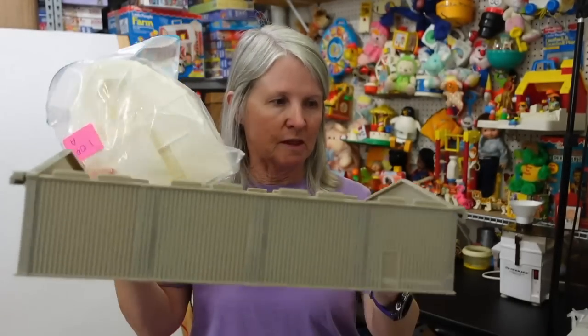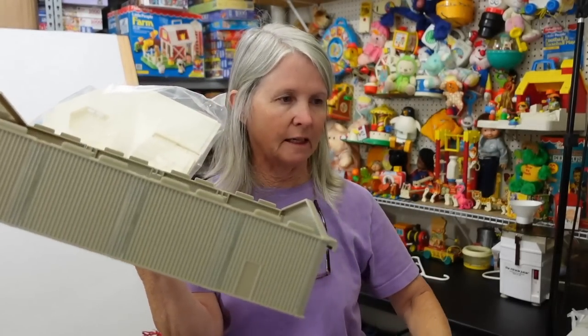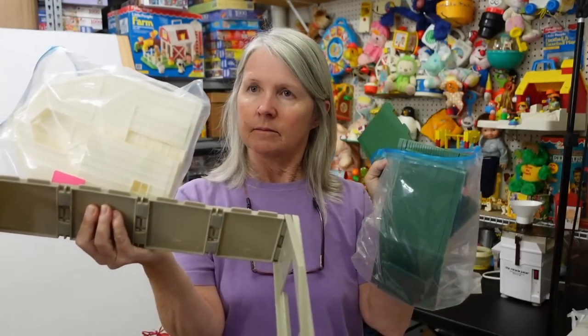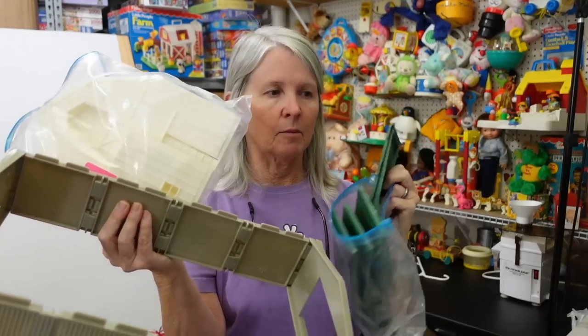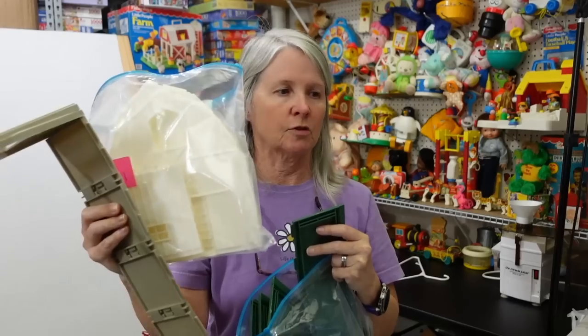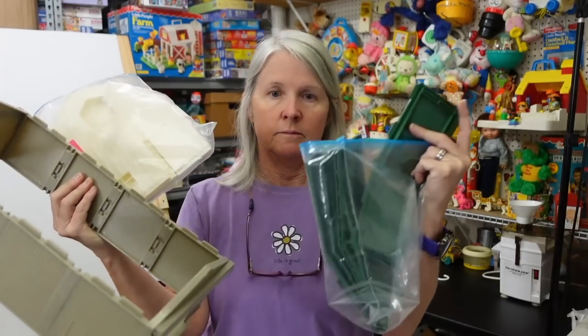I don't think this goes with this. We've tried to figure it out. Here's the green roof pieces. The white parts do not go with that one. Right. So I'm going to have to sell these as replacement pieces to a barn structure. Didn't we see the barn structure? It's just not this barn. Right. There's something similar to it.